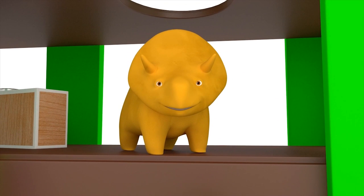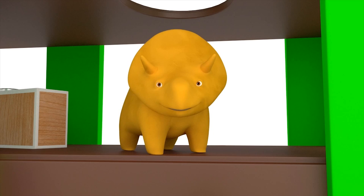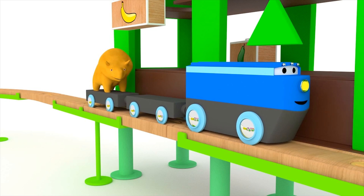Dino, look in front of you. It seems that there is a shape on the way. Can you name it to us? A triangle! Well done, Dino! Let's continue.